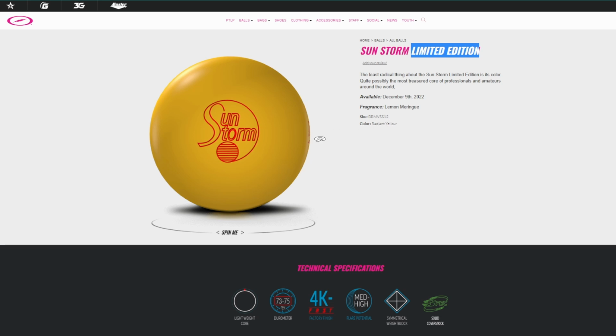I'm guessing this is going to be one of those tour balls, or if you just wanted to have one single ball, nothing else, you've got a little bit of surface shine, and you could probably use it in all three games of league play. Should be pretty good on the league condition.